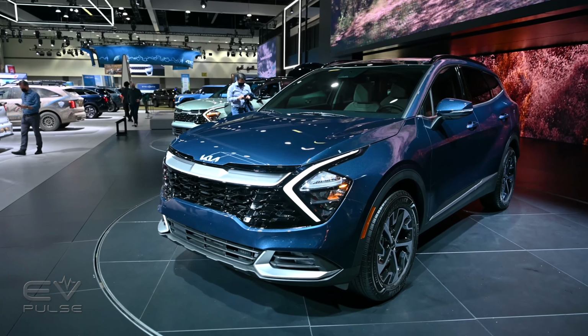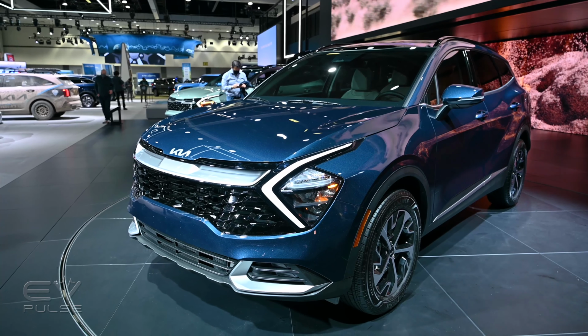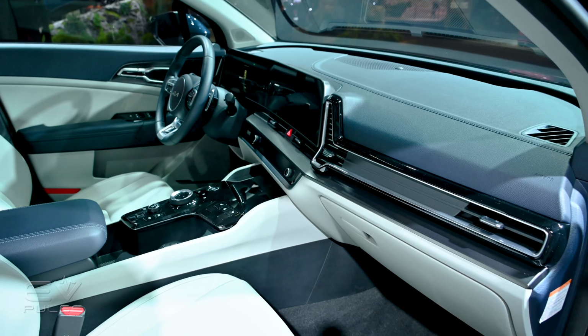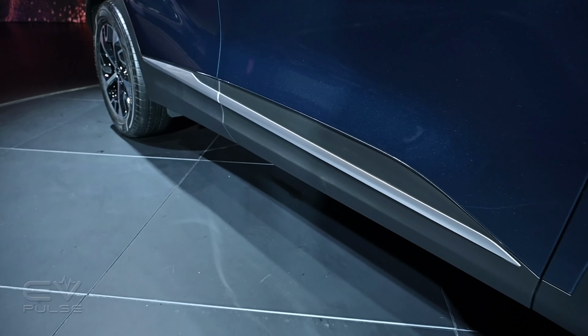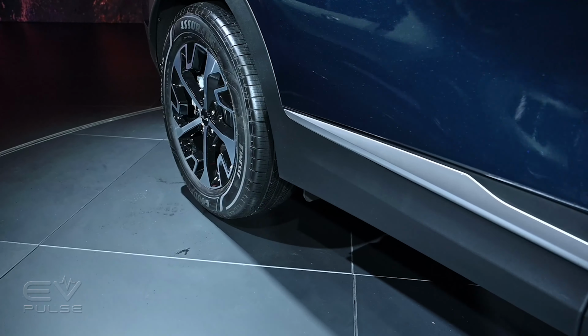Thanks to extensive use of ultra-high-strength steel, hot stamping, and lots of sound insulation, the Sportage Hybrid promises better road manners and a quieter cabin. The mechanical all-wheel drive system also sharpens the handling by using the electric motor for torque vectoring and improving power distribution. There's also a center lock function to maximize traction in low grip situations.